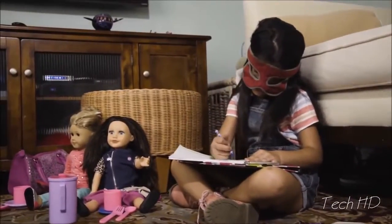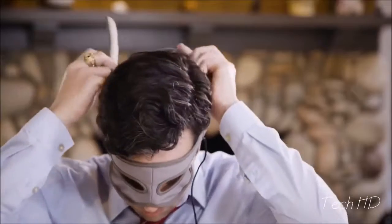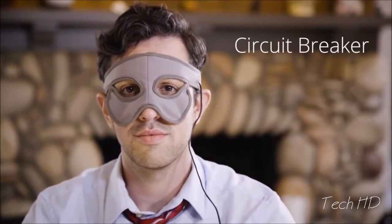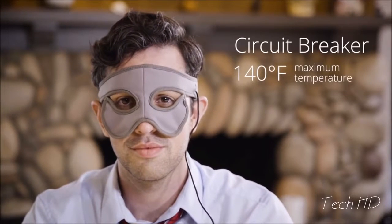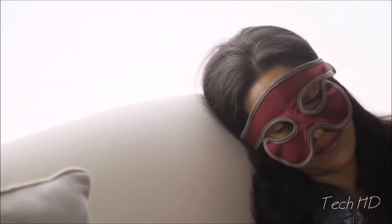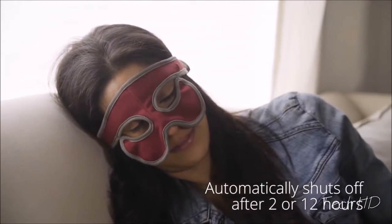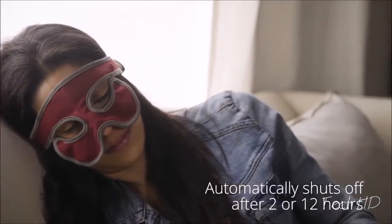Safety is our biggest concern, so we created a three-point safety system for your peace of mind. We built in a circuit breaker to protect you if a surge were to ever occur and limit the max temperature to 140 degrees Fahrenheit to ensure that the mask never overheats. If you ever fall asleep with the mask on, Sniff Relief is equipped with an automatic timer that turns the heat off after 2 or 12 hours.